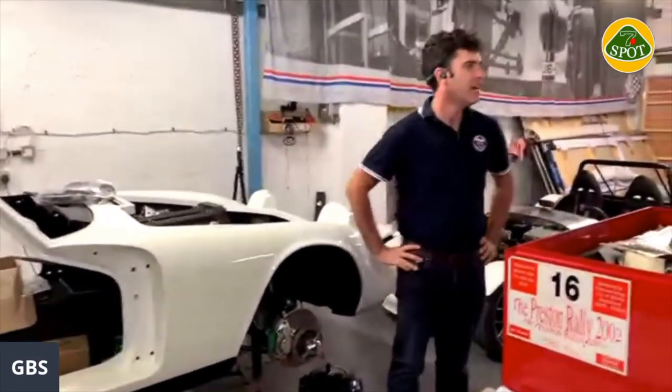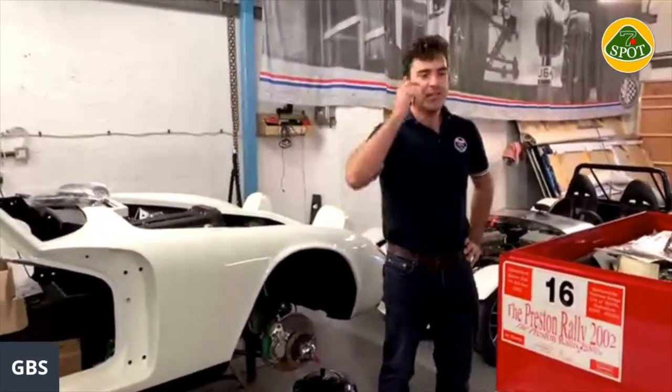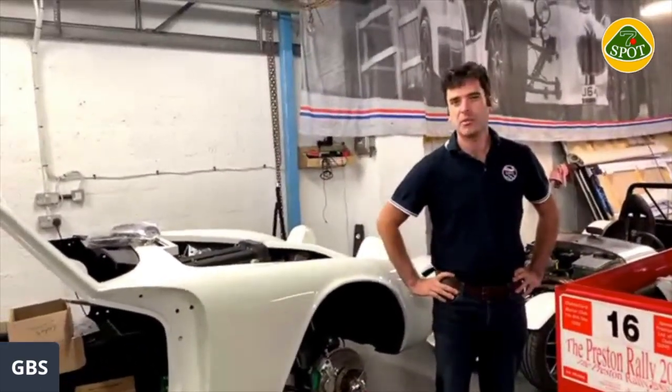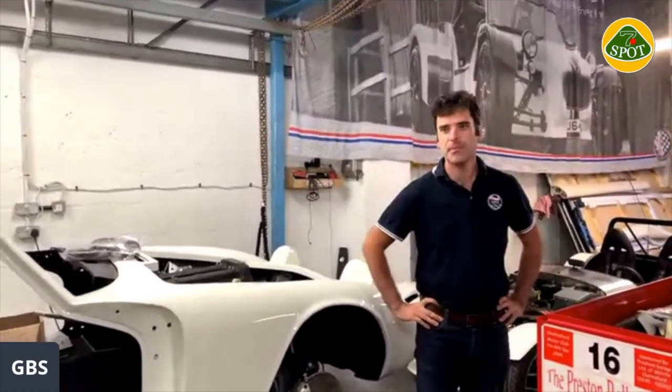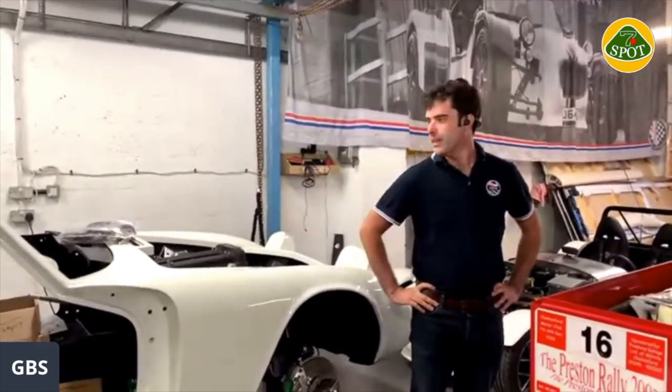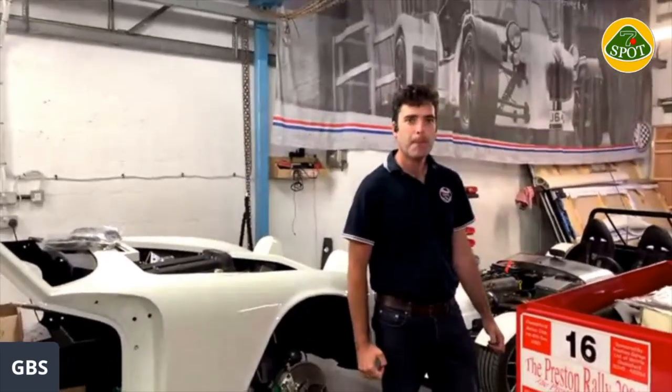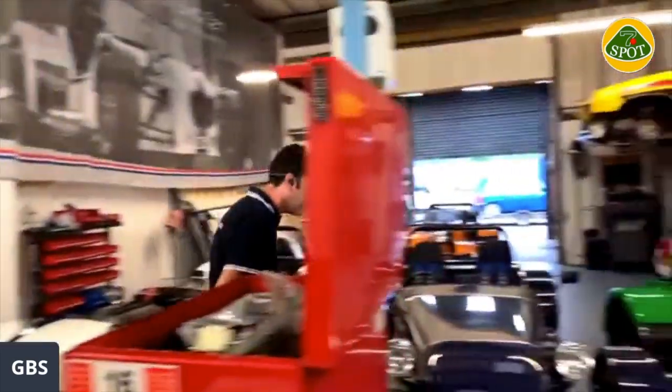And then upstairs on the mezzanine, we've got three factory-built cars that are on the go as well. Wow. And that's about it, really, in a quick tour of the workshop. And thank you so much for bringing us through. I do appreciate it.